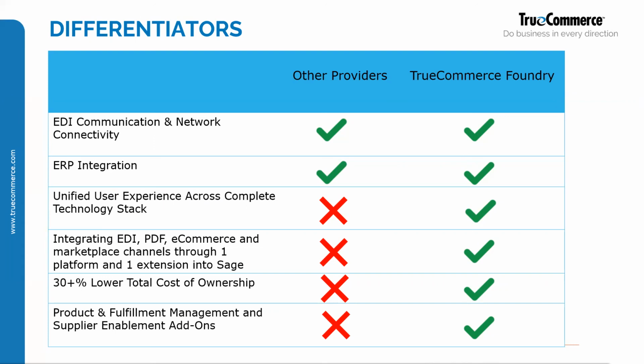In addition to that, we provide that unified user experience should you be leveraging multiple different applications that TrueCommerce offers. And we do have the ability to integrate more than just EDI. Our platform through one extension integrates EDI, PDFs, e-commerce, and marketplaces through one platform and one extension into Sage. And then also in addition to that, typically we're about 30% lower in terms of total cost of ownership compared to a lot of our EDI competitors out there.